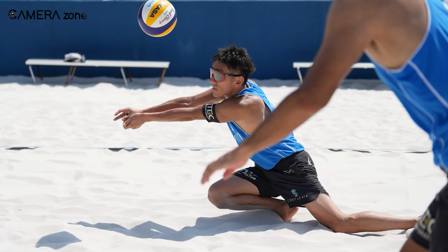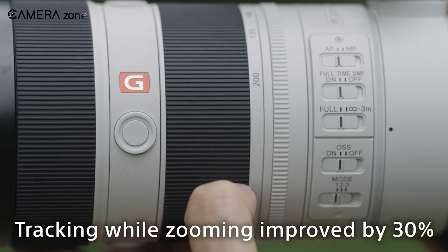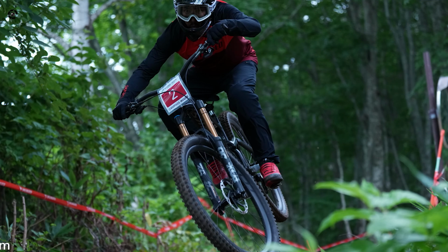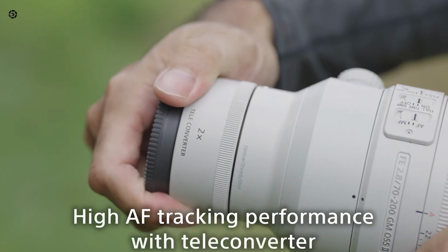While heavier and more expensive, the combination of top-notch image quality, sharp zoom capabilities and flexibility makes it an investment worth making for any serious photographer.